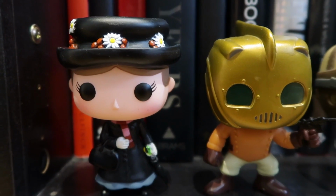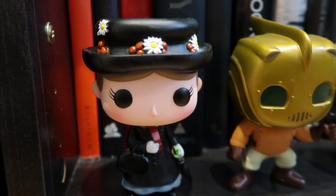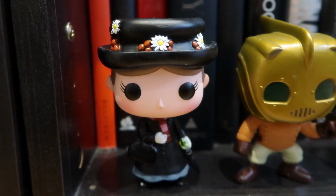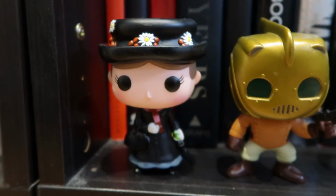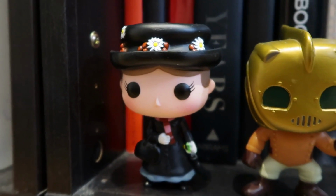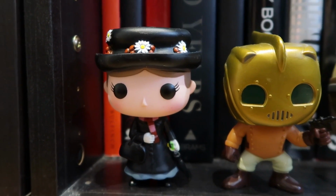Right down the bottom here, I have a couple of the live-action films represented. We've got Mary Poppins. This is I think the only Mary Poppins they've done so far, but I'm sure there'll be plenty more when they bring out the new movie starring Emily Blunt, Mary Poppins Returns. So I'm happy with that, and I'm sure I'll buy another one when they bring it out, because again, this one's looking a bit dated. Look at the size of the head.